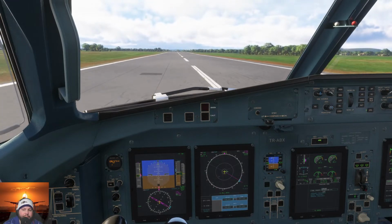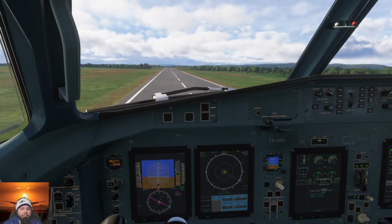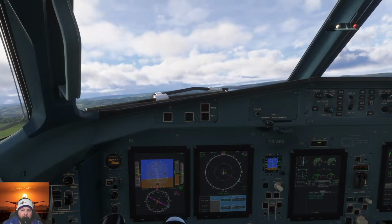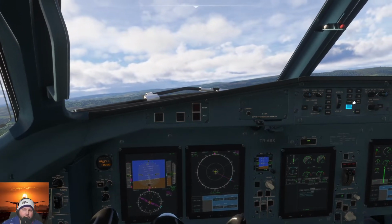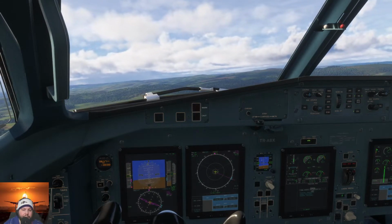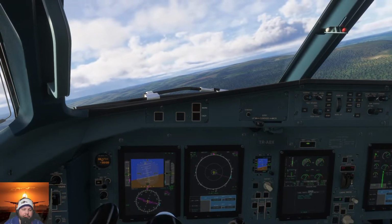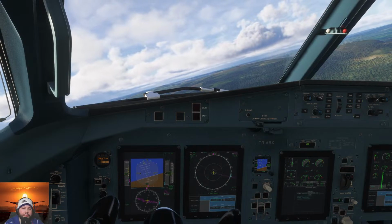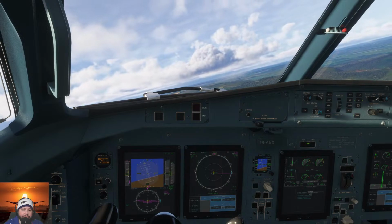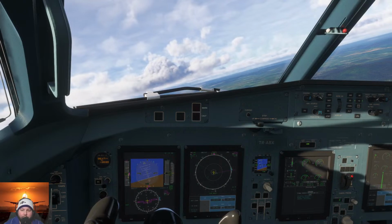V1, rotate. Positive rate. Gear up. Yaw dampener on. Spin around. My feet off the rudders now. Almost go flaps up. Oh, we never did set an altitude, did we?